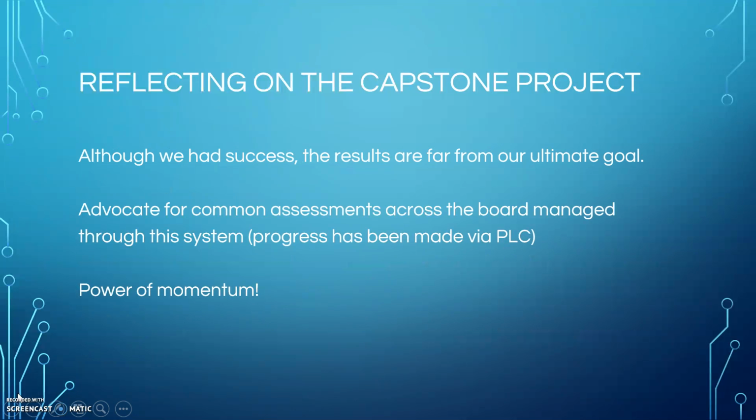And although we had some success, we are far from our ultimate goal of a school-wide improvement in milestone scores and a school-wide improvement in school ranking across the state compared with our peers. And so the way we do that is we advocate for this type of assessment or management across the board. And this process was kind of started in the PLC meetings, and the principal asked if we could sit down and maybe come up with a plan to roll this out, maybe department-wide and then school-wide.